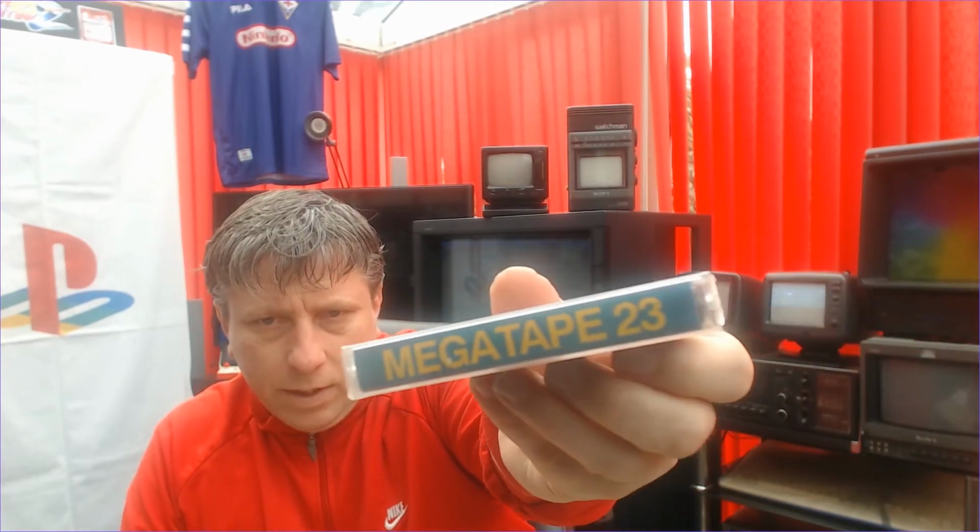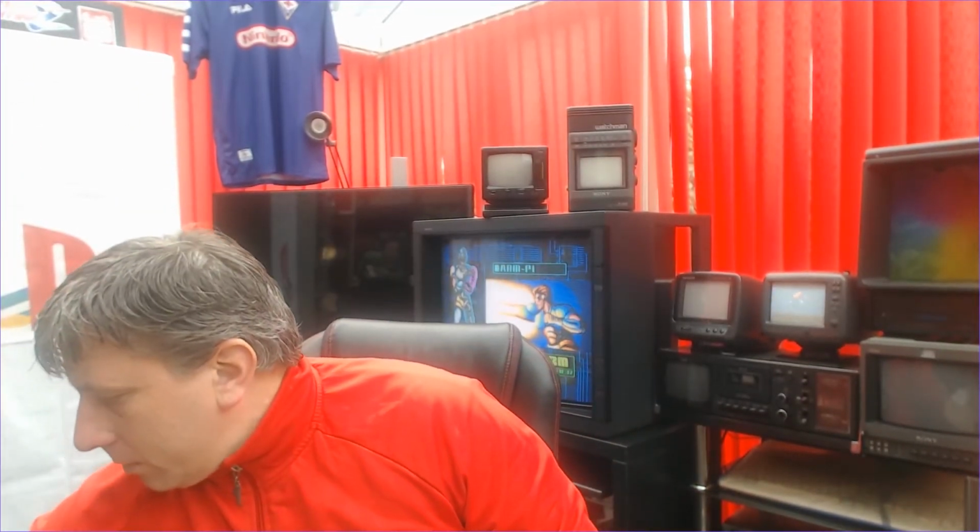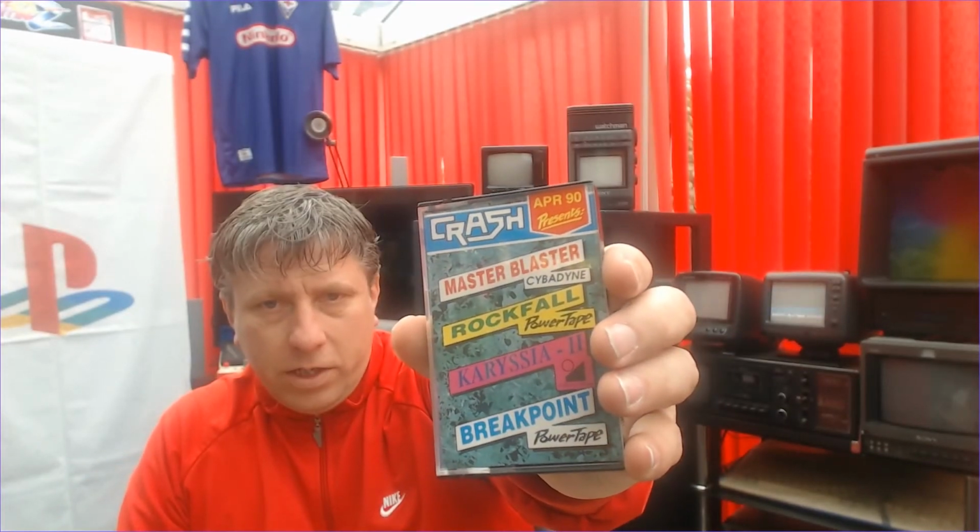Now this says Megatape 23, but I'm not sure if that's the proper insert. That's not in great nick, is it? Megatape 24. Need a new case for that one. Another crash tape. Delta Wing.